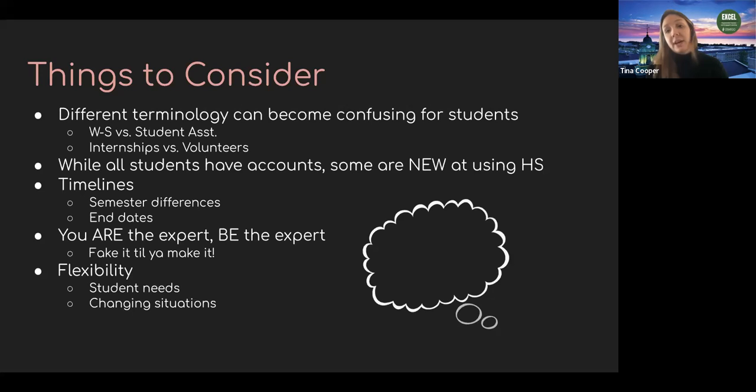So you are the expert. Whether you feel like it at the time of creating this position in Handshake or not, it's important to fake it till you make it. We're happy to assist you every step of the way in posting things in Handshake so you feel comfortable. I can promise you that students want to apply to positions in Handshake that look structured, that look like they're well put together, that have goals, that have a list of things that they're going to be doing on a daily basis, that have all the info.